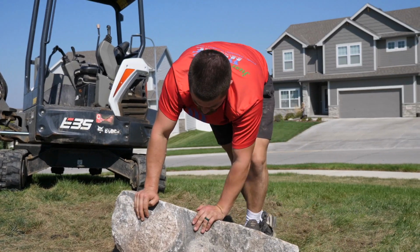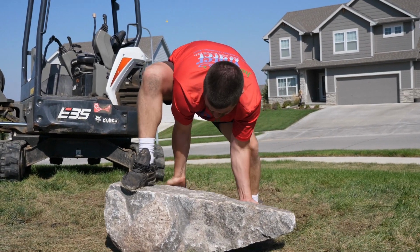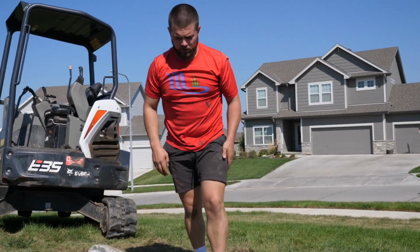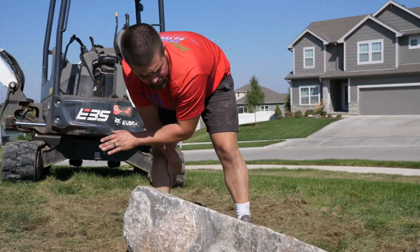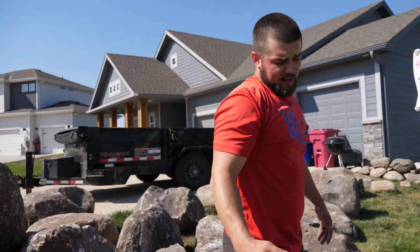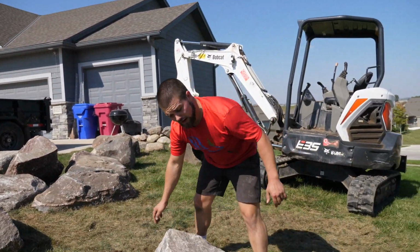Now we are working on testing out or trying to find a waterfall. So when I look for a waterfall, I like to try to get an area with a real nice flat surface, because then we're going to get a good sheet fall over the top of it. We have up to 8,000 gallons of water an hour.